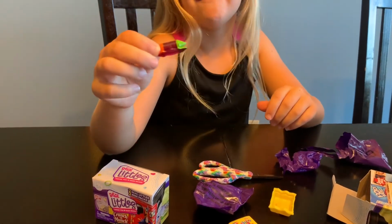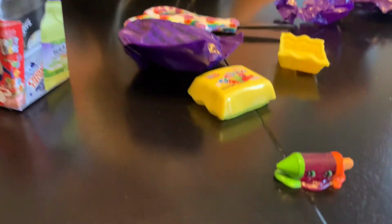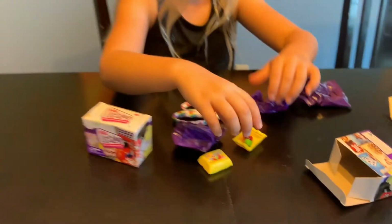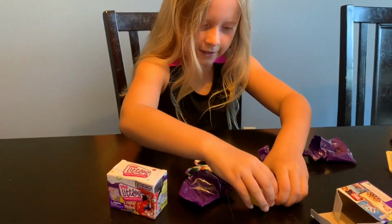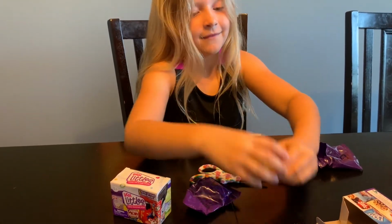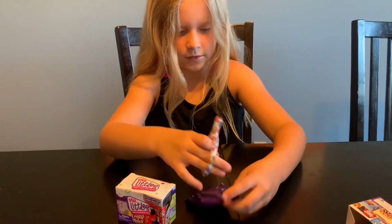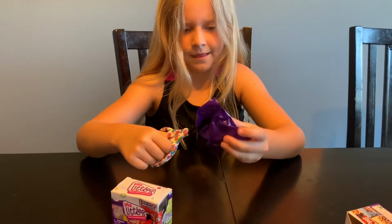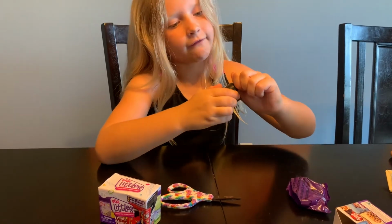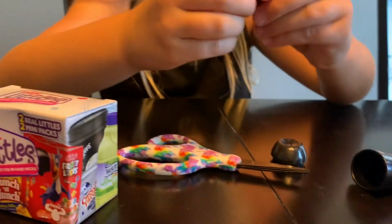Wait, I have this one, but it's not from this thing. It's from another thing. But I still like this one a lot. It looks like it's dripping. Oh, popsicle, that's a crown. So this is really cool. Let's just put that right back in there. There we go. And then let's do this one. I don't think I've had this one. Yeah, I don't think I had this one.